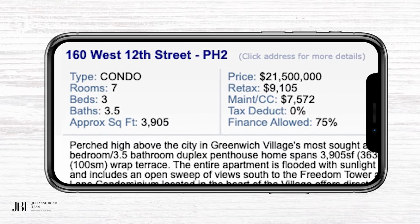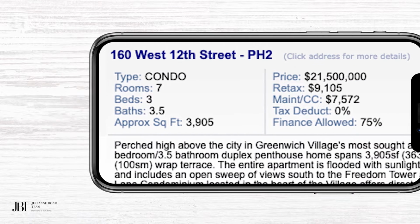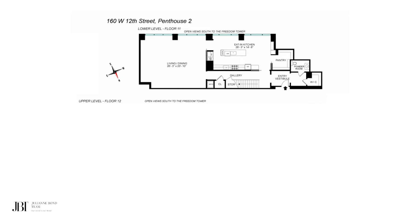It is in prime Greenwich Village, West Village, kind of straddles the border there. It is the site of the former St. Vincent's Hospital. Anecdotally, I've sold several apartments in that complex, specifically at 160 West 12th Street. So I'm excited to be reporting on this particular sale. So Penthouse 2 is a duplex condo.